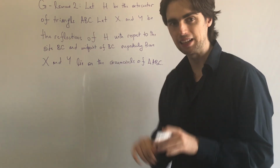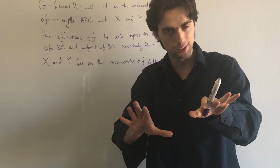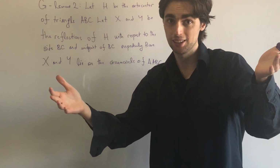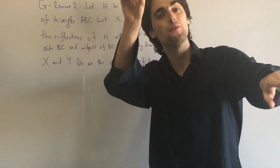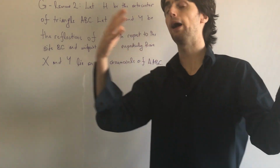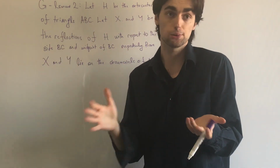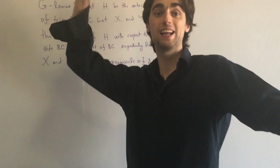Now let's try to solve it. I invite you to take 5 minutes, draw the diagram, do some angle chasing, and see what you have. And when you try that out, see if you can figure out if there's anything special holding for either X or Y, or maybe both of them. That's up to you to figure out. And now let's go to the next step.